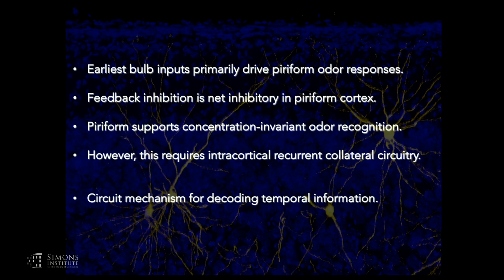Let me summarize by saying that the earliest bulb inputs seem to primarily define the cortical odor representation. This is implemented by some sort of winner-take-all, temporal winner-take-all filtering that's implemented by this long-range recurrent circuitry driving strong feedback inhibition. And this supports concentration-invariant odor recognition in the cortex. And with that, I will thank you for your attention.